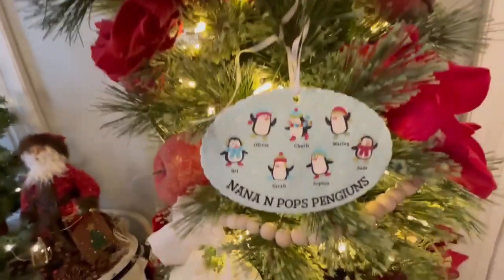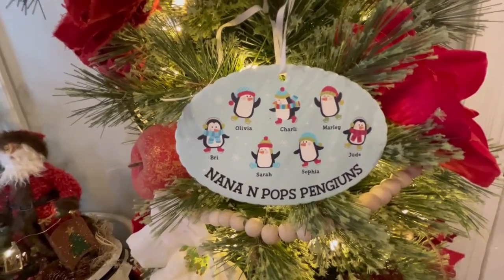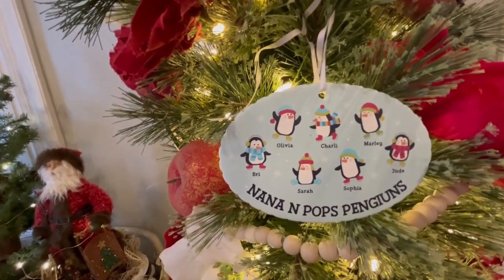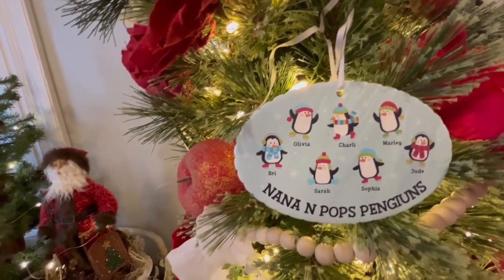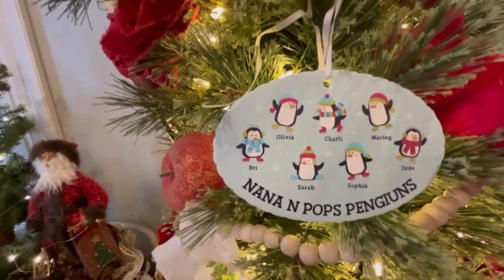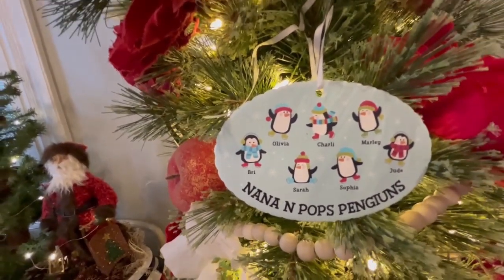Oh, here's something that my daughter got me one year, Nana and Pop's penguins. And we actually have 1, 2, 3, 4, 5, 6, 7. We have another kid since then. Hey guys, looks like I need another ornament.